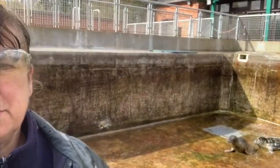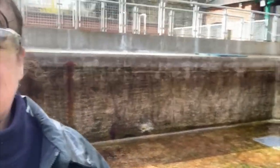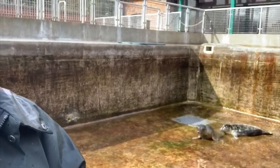So I'm here in the bottom of the pool with the small pups that we didn't release this morning. I've just finished washing out the pool and what I'm going to do now is fill it up again with fresh water. So, just let you see them, and then I'll go and turn them up.